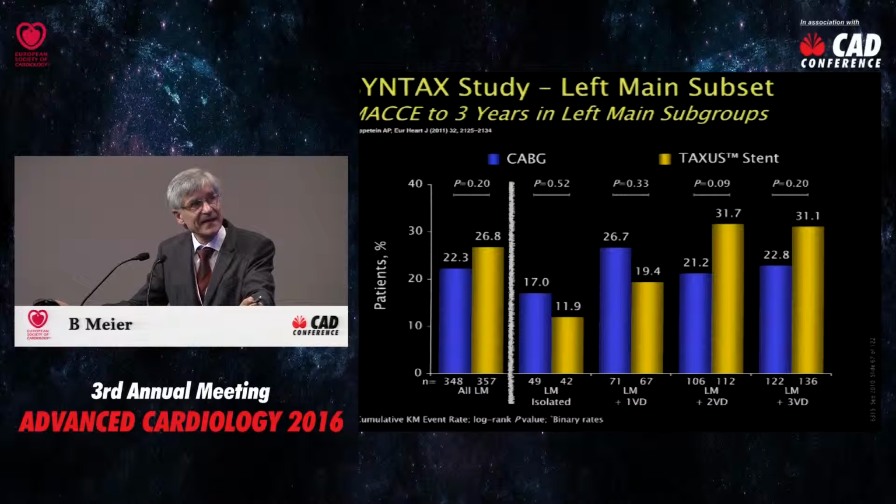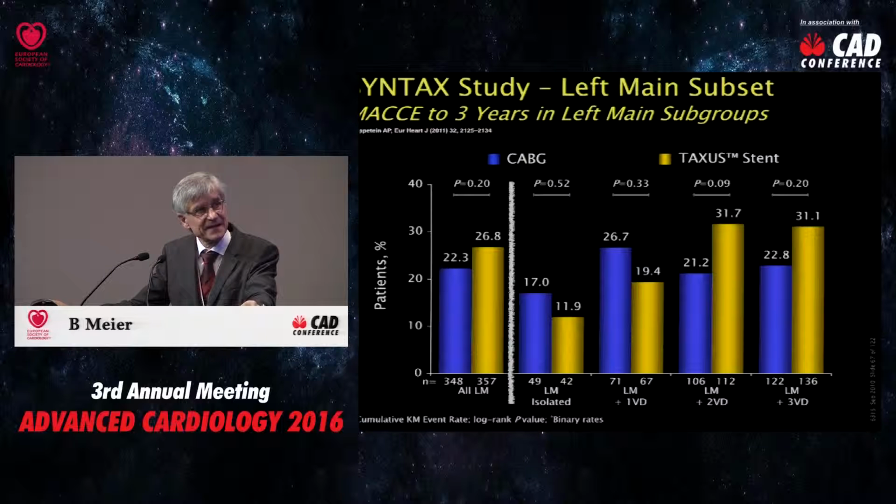And here, going back again to the SYNTAX study, the 3 years follow-up, you can see the same thing. If you take all left main, it looks like CABG is slightly better, but not significantly so. If you take only isolated left main, actually in these still selected but pretty broadly included patients.